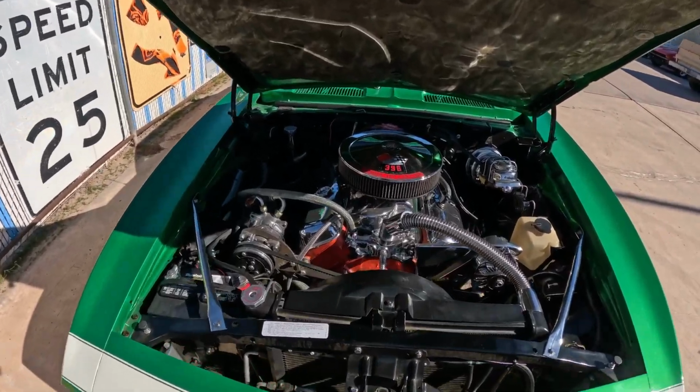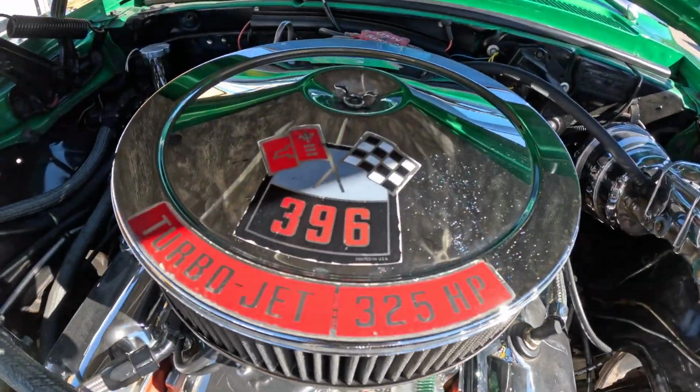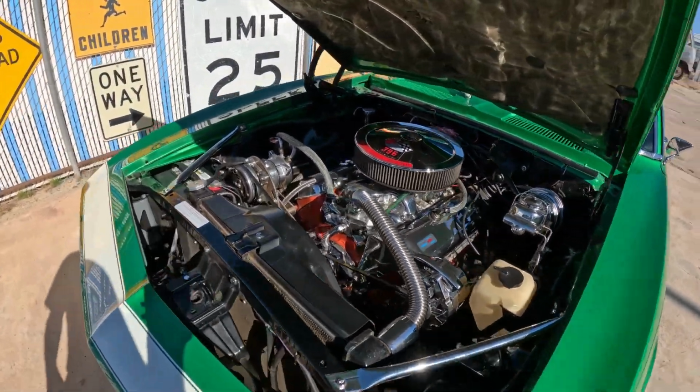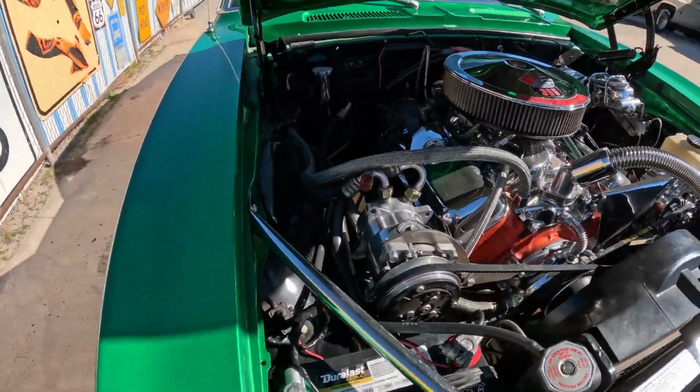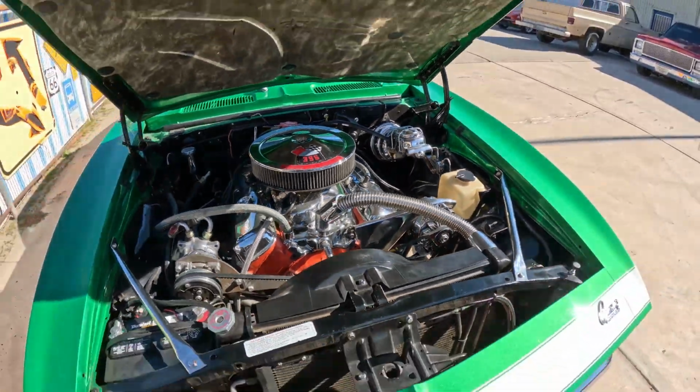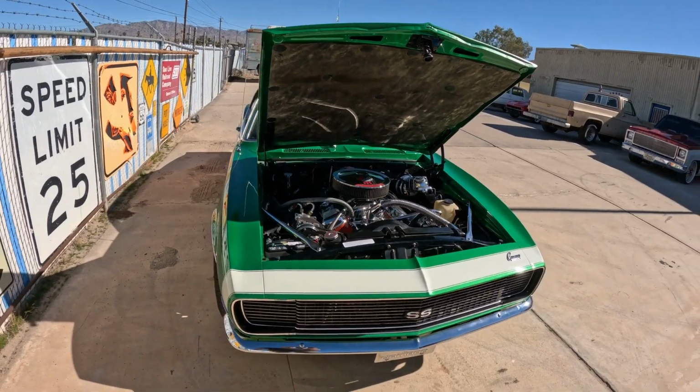Big block. 396. Chromed out. AC. Nicely detailed. Street machine style.